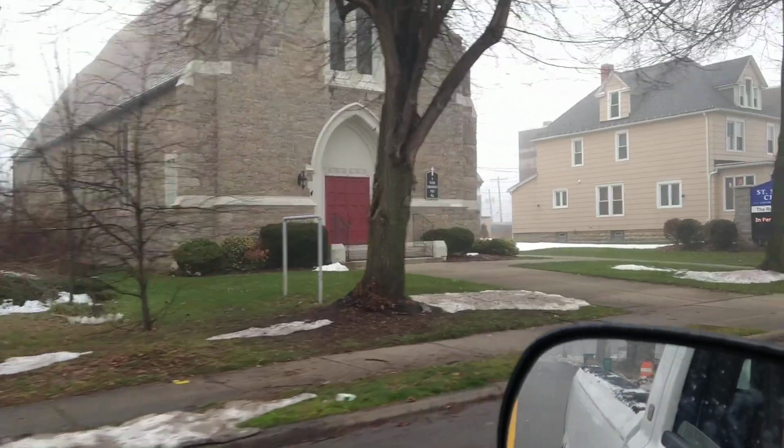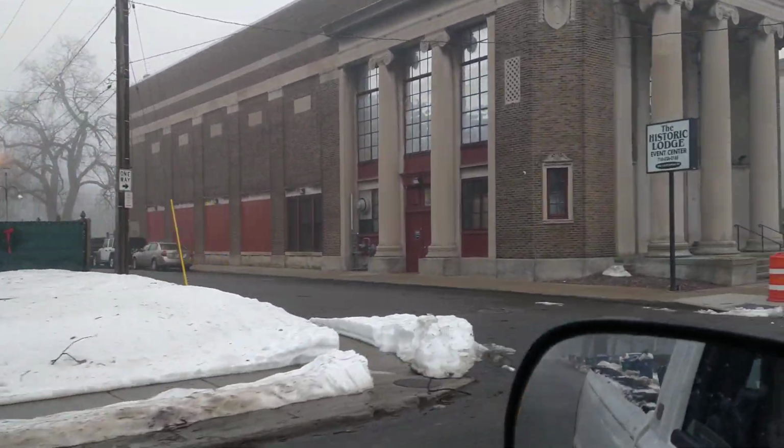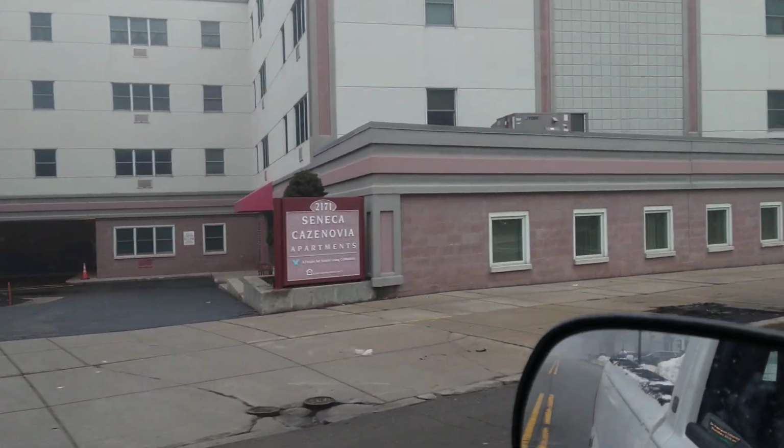We got a real foggy morning today. It's supposed to be nice here until Thursday. It's supposed to start to cool down again, but no major snow in the forecast.